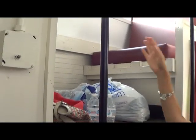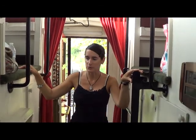Above you, on both sides, are areas where during the day you can sit, and during the night these both convert into single beds. There are pieces of wood that go across with a mattress. It kind of feels like a hospital bed, like in the emergency room. It is vinyl. They do provide enough sheets and blankets that will fit both of those beds.